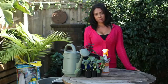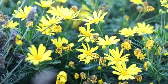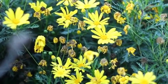Clover attracts bees and butterflies and helps pollinate your garden. So again, you just want to do your research for your region and decide exactly what kind of flowers are best for your garden.